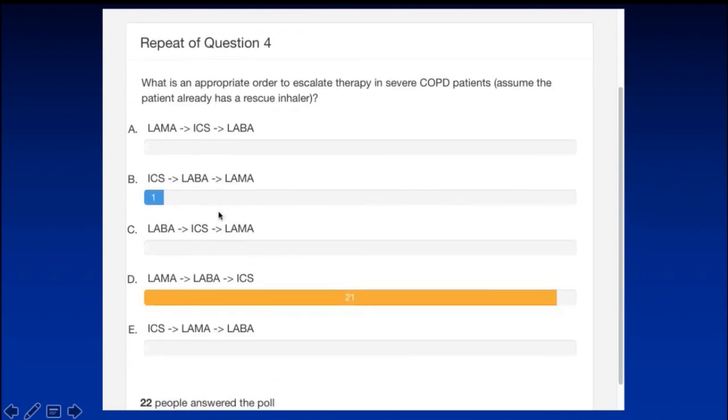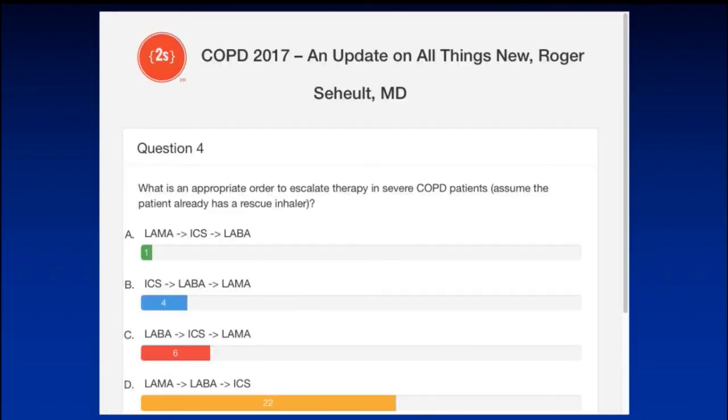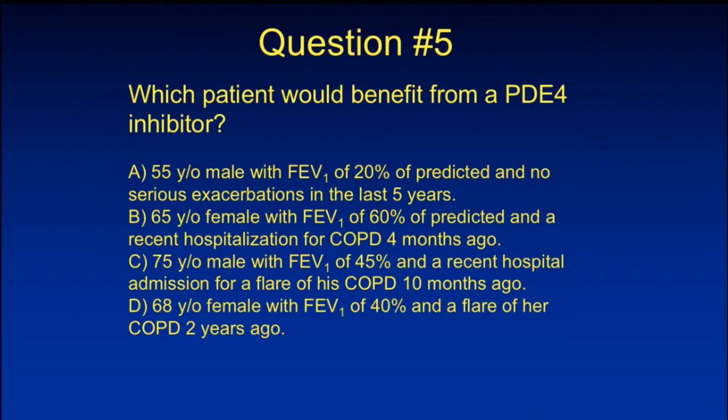All right, you guys are nailing it. Sort of. So we don't want to start with the inhaled corticosteroid, because that's going to cause problems, right? Excellent. All right, you guys are getting it. So it's LAMA, LABA, ICS. I don't even know if ICS is a real abbreviation.